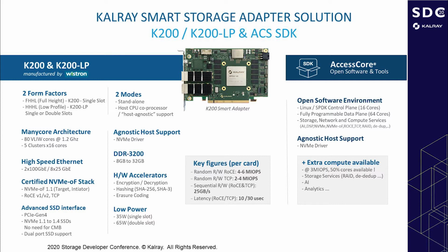target solution. Associated with this board, we provide the Access Core framework. The Access Core framework is based on open software environments, Linux and SPDK. The data plane is fully programmable, also with SPDK block device abstraction layer, and we can add network and compute additional services. For example, at 3 mega IOPS, half of the cores are available, which allow us to put some storage service like erasure coding, RAID, dedupe, compression, and so on.